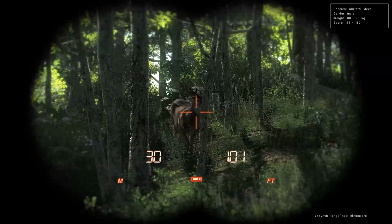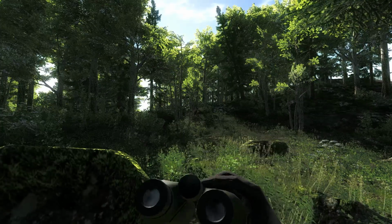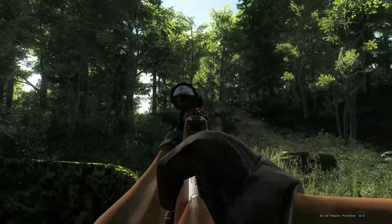This is by far the best buck we've seen this hunt, 155 to 180. And he's actually in the sun, so I think we'll just take the shot there.